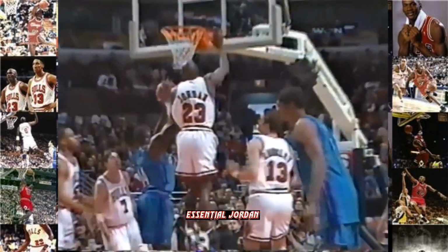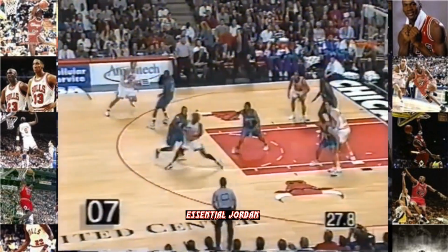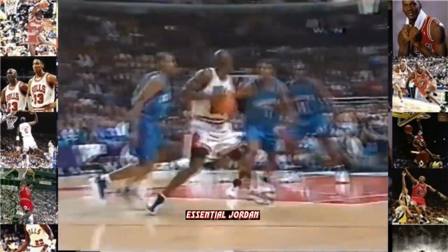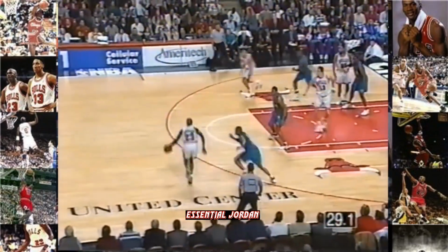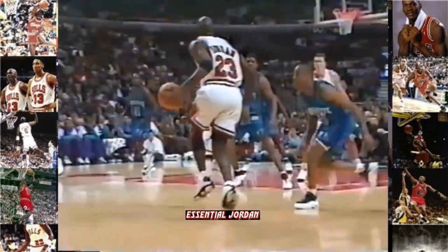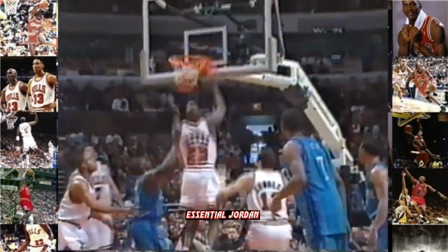Yo, Mike was just out there playing with these fools. He loses the handle, goes behind the back, spin move, pump fake, gets two defenders in the air, and then just finishes off the glass. I'm sorry, this is just funny to me, how Mike was playing at such a higher level than everyone else. These are professional players in the NBA, and he's on such a higher level than them that he can toy with them like this.